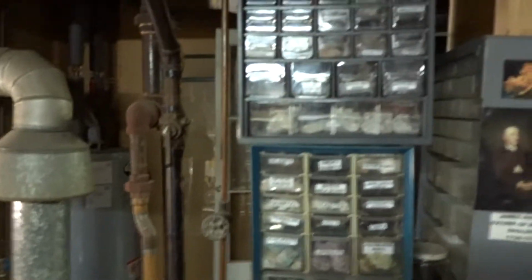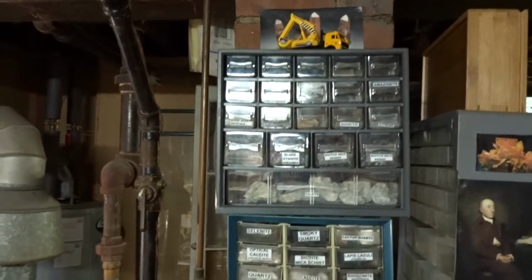So unfortunately we didn't win. But I have more minerals than I know what to do with, because I'm a prospector. I'm planning on moving to a smaller house, and I have to get rid of a lot of my minerals. And so I'm selling them for dirt cheap prices. Look at all the minerals that I have. All of these I have prospected.